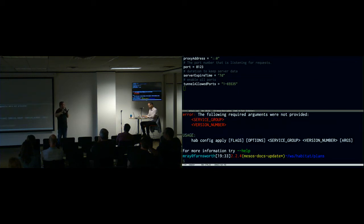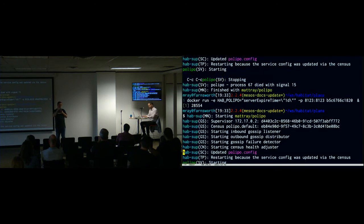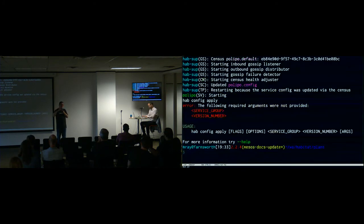So from your studio, you can actually inject a configuration parameter into that gossip ring. So you can put a rumor into that gossip ring. The supervisor will see that rumor come in and then will apply it to all of the running packages of that type. So yeah, it's going to be like hab config apply. Yeah, polypo default. Oh, you must be looking at docs. I can tell by the look on your face.